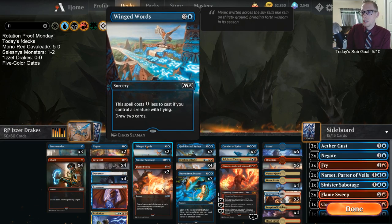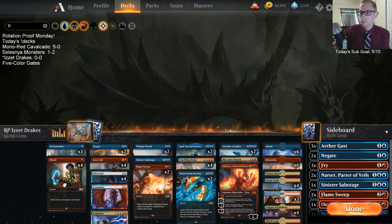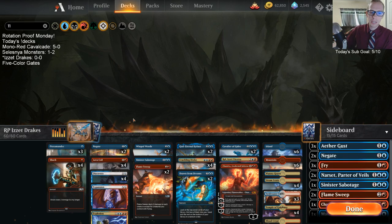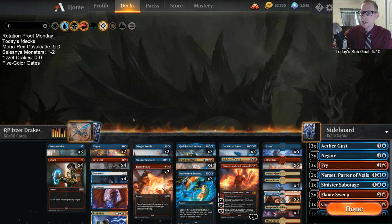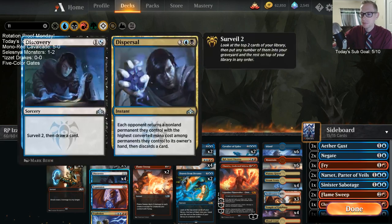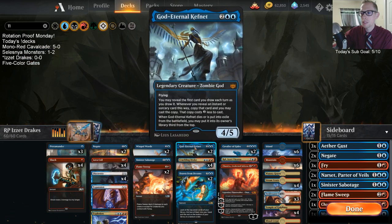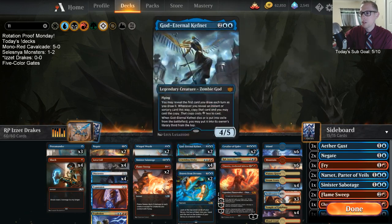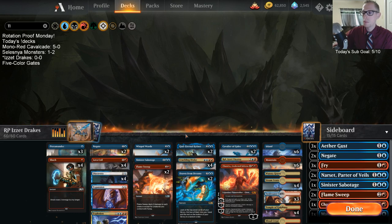So for card advantage, we have a couple Winged Words in here. That's a draw two. Three mana for a draw two is not great, but we do have a decent amount of flyers in here that can make it cost two mana. Two mana draw two, much, much better. Besides that, we have some spicy top end cards, Expansion Explosion, especially that explosion part, could be really good to reveal off of Kefnet. We got a couple of Drawn from Dreams, works really well with Kefnet, of course, but it's a really good card selection and card advantage card.